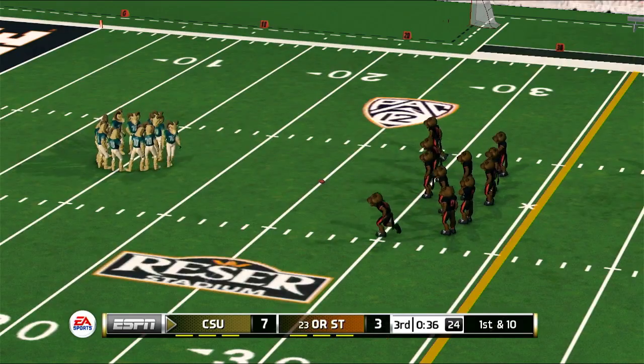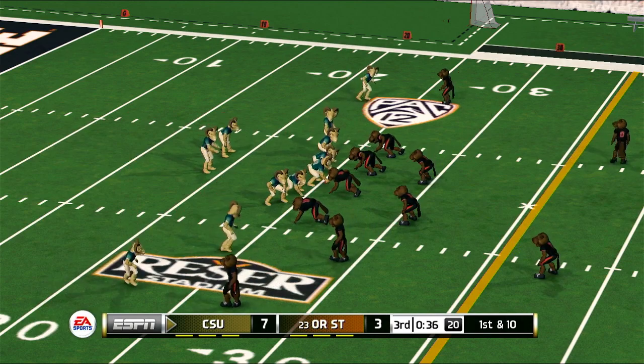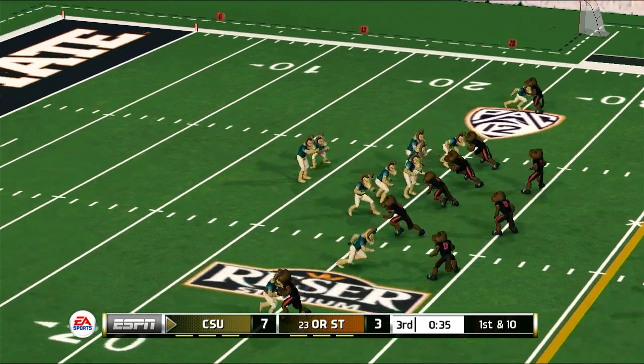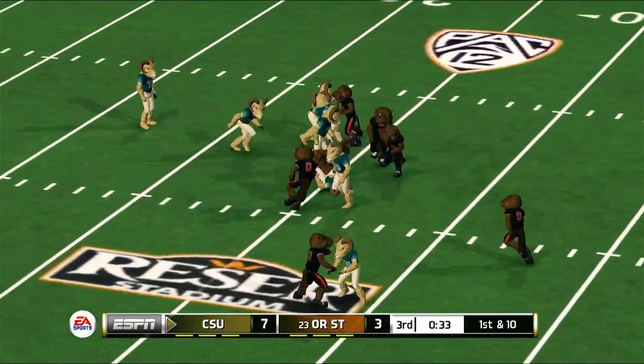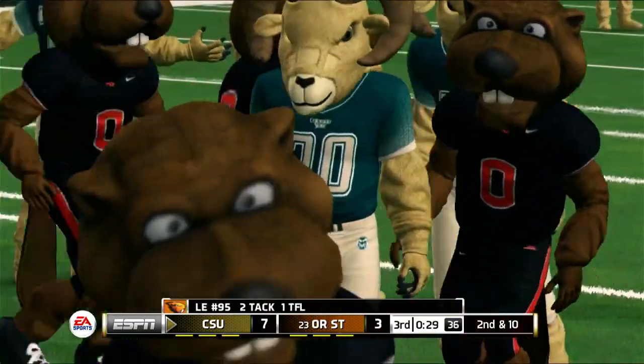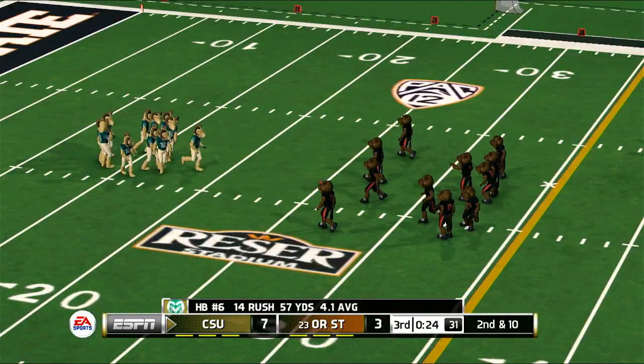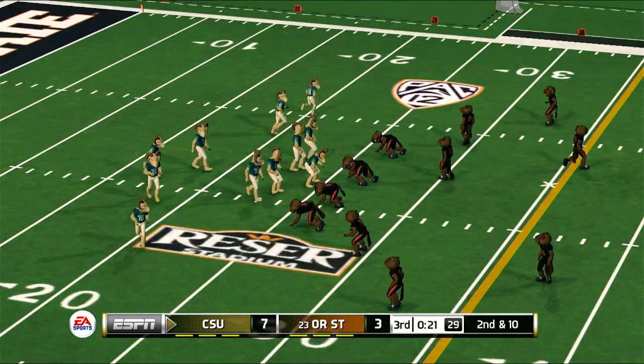Both squads are digging in now. Let's see what happens on this next drive. Colorado State is up four. One play, he'll lose yards. That makes it second and ten. From their own 25-yard line, second down.